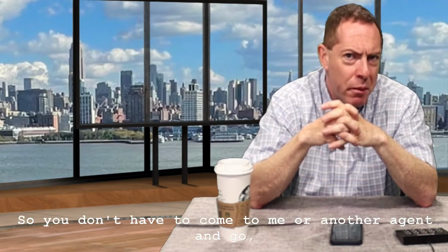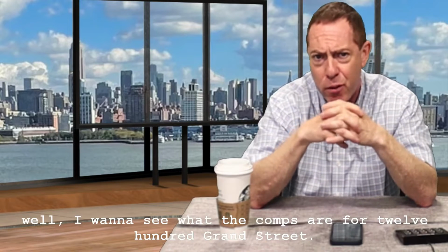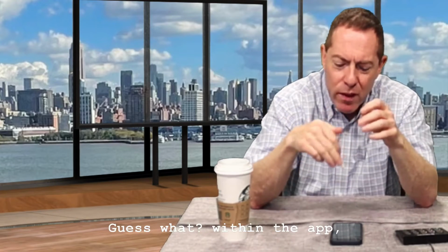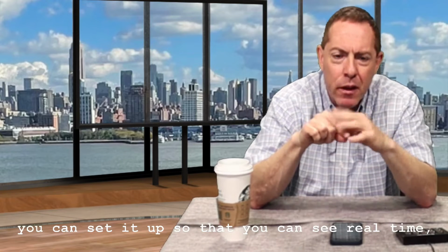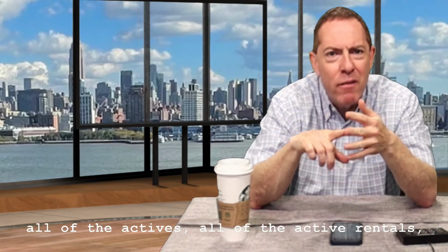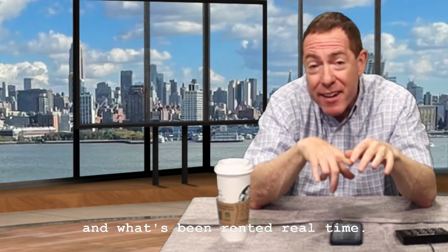So you don't have to come to me or another agent and say, well, I want to see what the comps are for 1200 Grand Street. Guess what? Within the app, you can set it up so that you can see real-time all of the solds, all of the under contracts, all of the actives, all of the active rentals, and what's been rented.